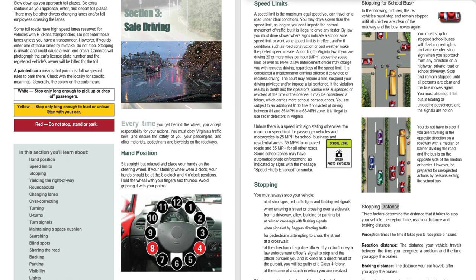Stopping distance. Three factors determine the distance that it takes to stop your vehicle: perception time, reaction distance, and braking distance. Perception time: the time it takes you to recognize a hazard. Reaction distance: the distance your vehicle travels between the time you recognize a problem and the time you apply the brakes. Braking distance: the distance your car travels after you apply the brakes.